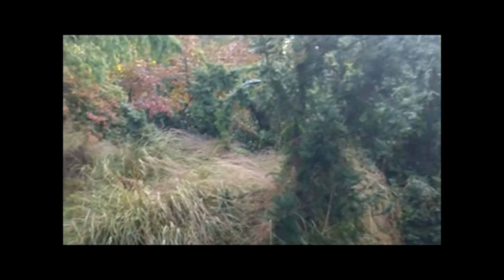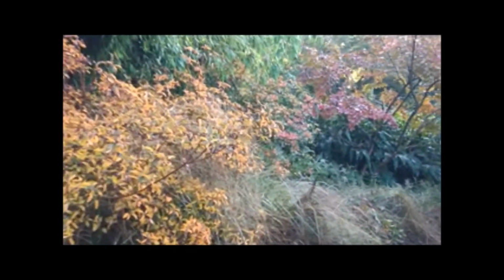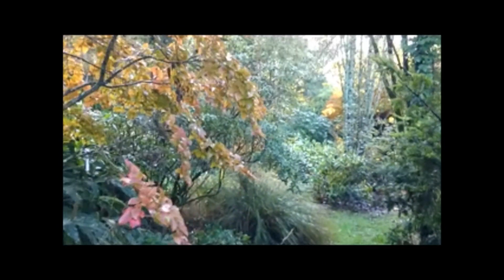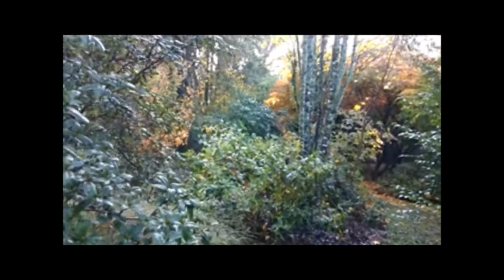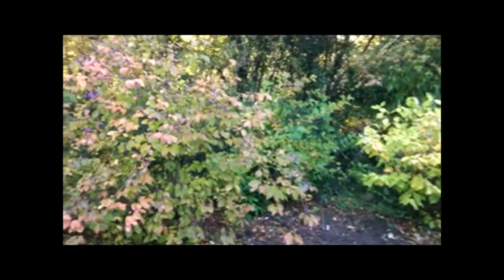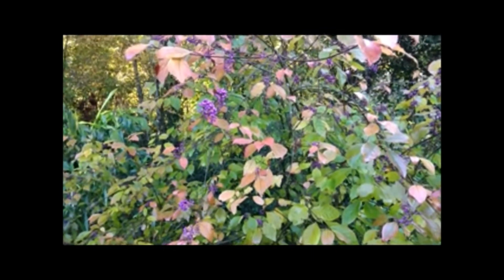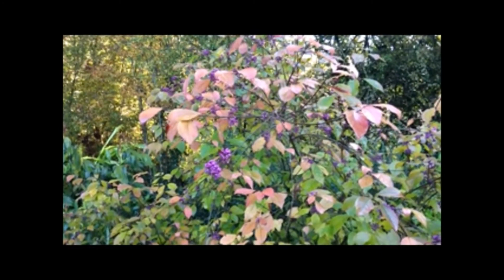this is sort of coming into what we call the Acer area. But the Enkianthus have got pretty nice colours. There's a lovely little shrub here with purple berries. Callicarpa giraldii 'Profusion'. And it's looking nice, but the ones we've seen in France just knock this into a cocked hat.